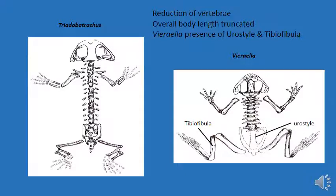Those missing components there are missing components of this one particular fossil. But just some comparative differences between the earliest proto-frog, Triadobatrachus on the left, and on the right, Vieraella, what's thought to be the earliest true frog. So be able to kind of look at these two differences and point these out and talk about them.